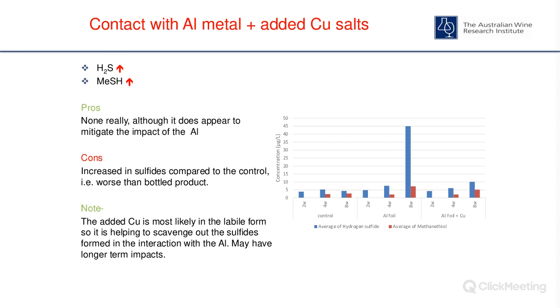So what's probably happening in this case is the aluminium is generating sulfides. It probably is interacting with the copper, but because we have that copper floating around there, that means the newly generated H2S is being bound up. So the copper is probably, in this case, acting as a scavenger very successfully to mitigate the strength of what's happening with the aluminium. But we really have to keep in mind that that could turn around a bit later in the wine's life and cause us more grief.